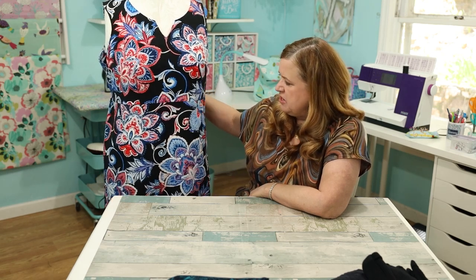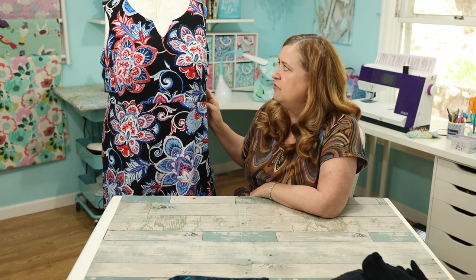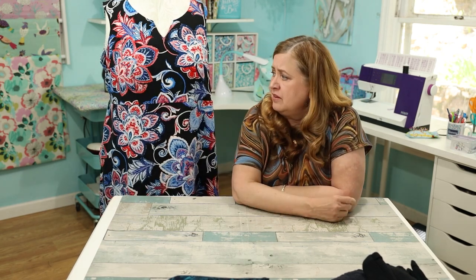You can decide. It says how much elastic, but you can decide that yourself. And it could be more or less, depending on how you want that to shape you. It's got a nice little swing hem. I just love this dress, and I love this fabric. Love it. So pretty. I definitely think I want to make it again.